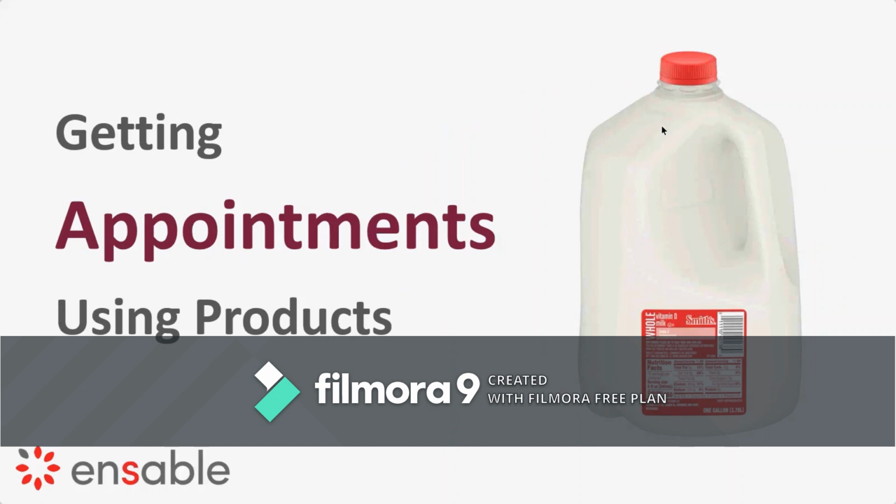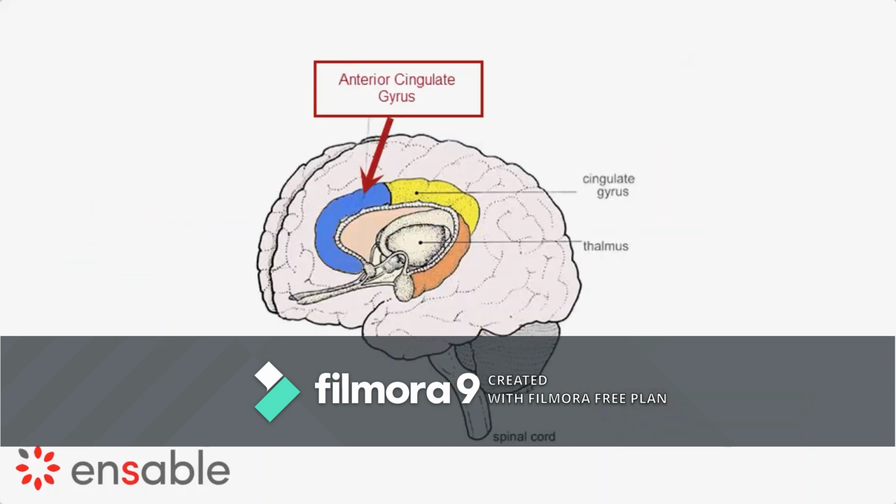A few weeks back, we talked about a strategy known as getting appointments using products. What this talked about was using smaller products to achieve more appointments to then upsell to greater opportunities. This is similar in nature, but it's different in that we're focusing not only on smaller products to have more conversations, but we're using products that have some type of a timing element involved with them.